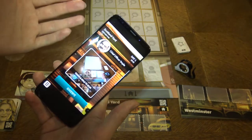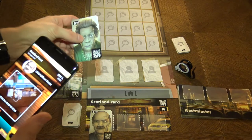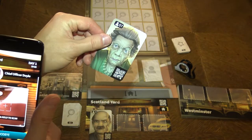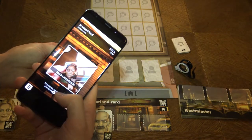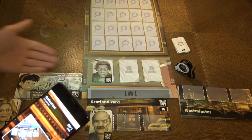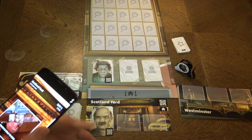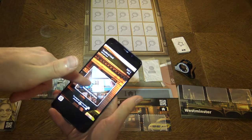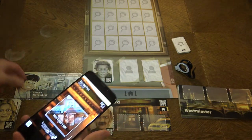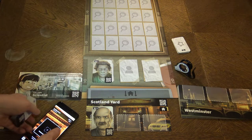So it kind of tells me what to do, where to go. And I can scan. I can ask the officer about the dead body, for example. Or I can say goodbye to him. I can go to any kind of location. Of course, I need to get the information where she was found dead. And then I can scan the QR code to go to that location. There I meet some people that I also can scan.